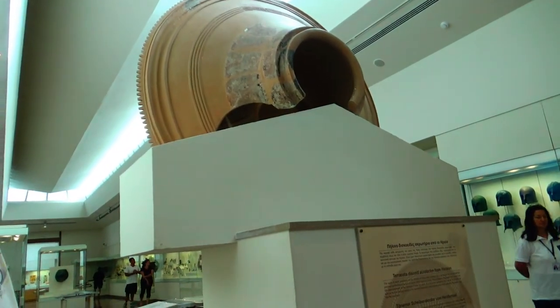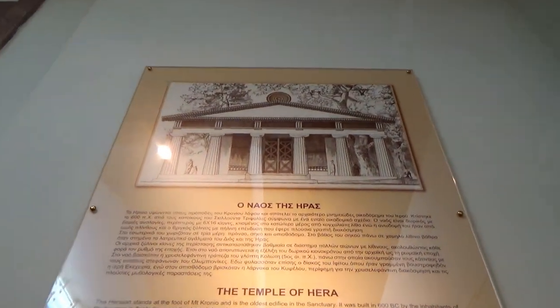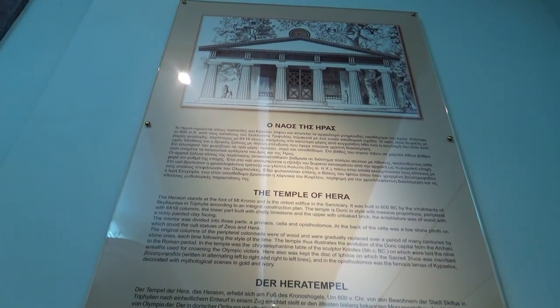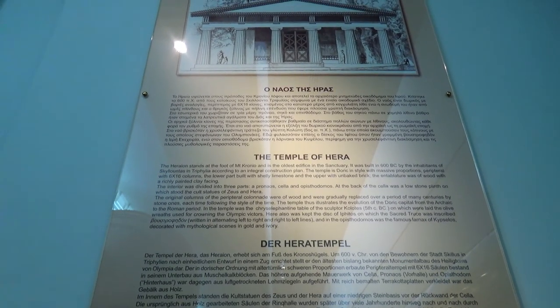Apparently this here was supposed to crown the top of the Temple of Hera. Let's look at it over here. As you can see, this is the Temple of Hera, and that's this thingy at the top. Pretty big. And also, did you know the Temple of Hera actually kept the olive oil wreaths to crown the victors and, you know, also kept the sacred juice. Wow.